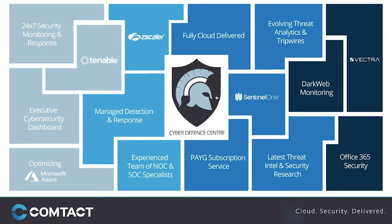Cyber Defense Center weaves together these different technologies into a seamless solution that is a turnkey ability to add 24/7 security monitoring to your organization.